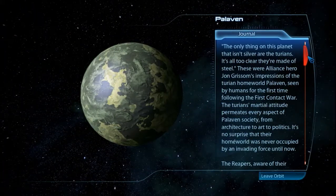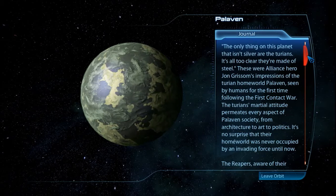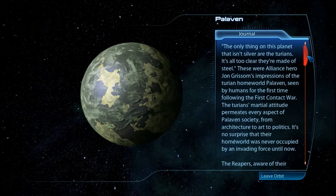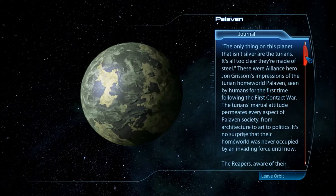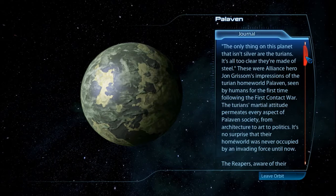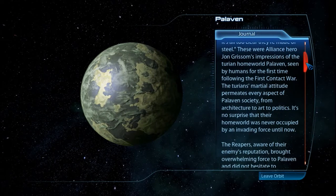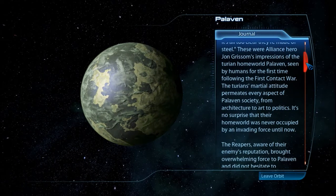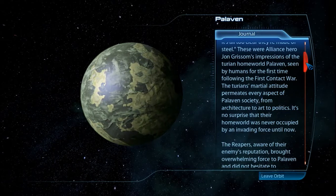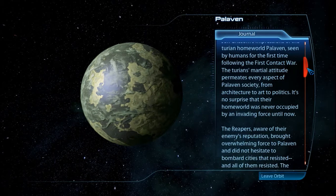The only thing on this planet that isn't silver are the Turians. It's all too clear they're made of steel. These were Alliance hero John Grissom's impressions of the Turian homeworld Palaven, seen by humans for the first time following the First Contact War. The Turians' martial attitude permeates every aspect of Palaven society, from architecture to art to politics.